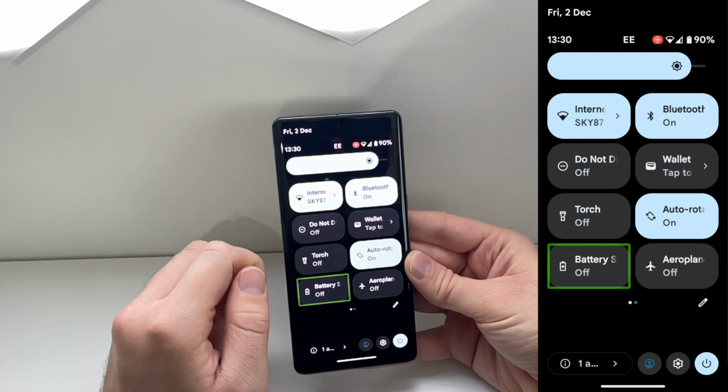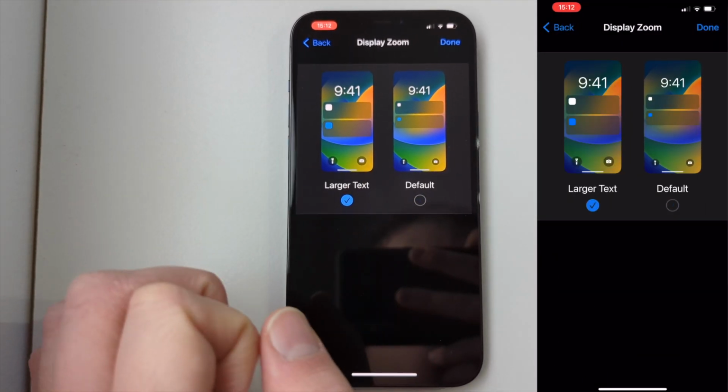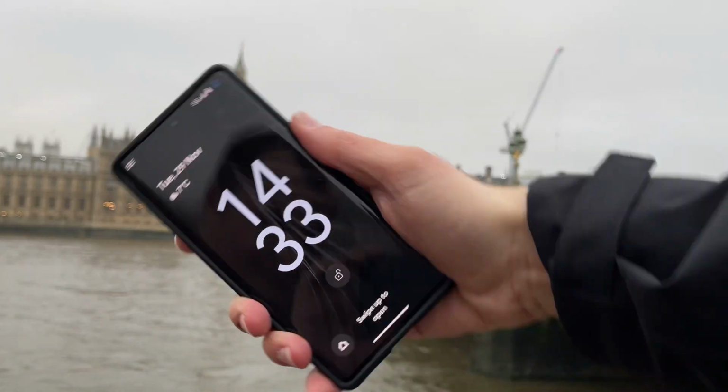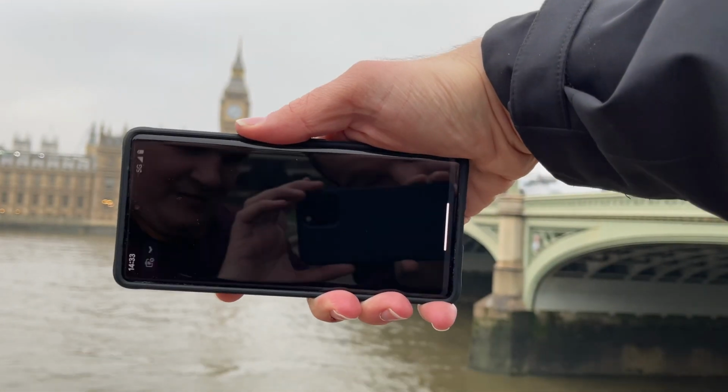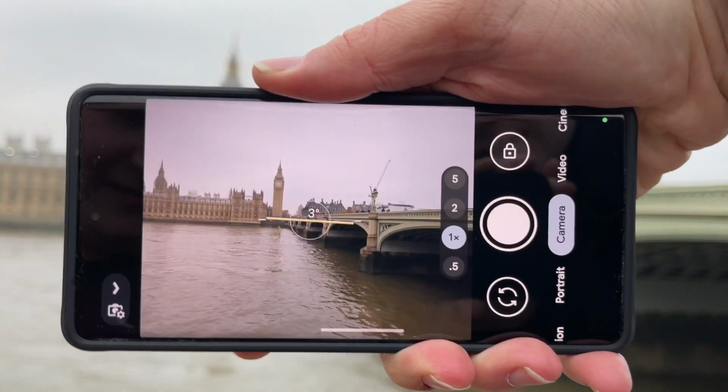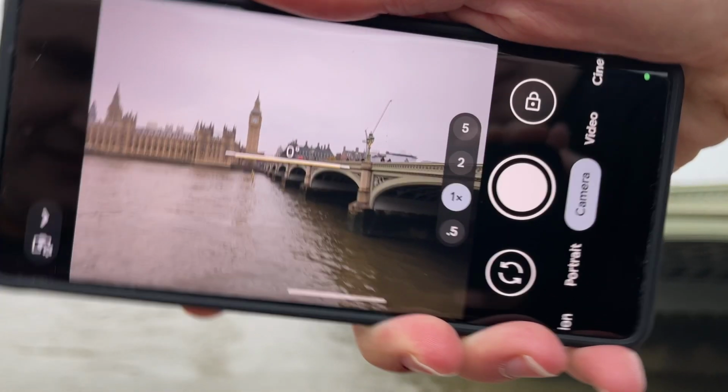By comparison, the iPhone has only a single zoomed or larger text option. If the Pixel line is famous for one thing, it's the camera, or more specifically, the camera's ability to take a photo with hardly any effort required.